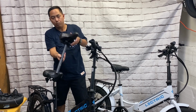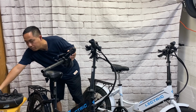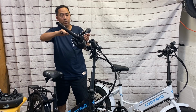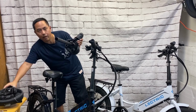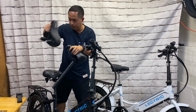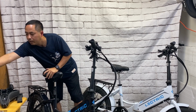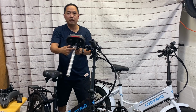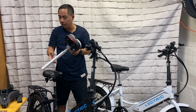This is how the seat post comes when you get one of your bikes. All you do is get a 14 millimeter wrench or an adjustable crescent wrench and take this off here. It comes right out, and you'll be left with a seat that has these rails on the bottom. You can then just attach the post right onto the rails, just like how you see here. And that's it. You just put that on there.